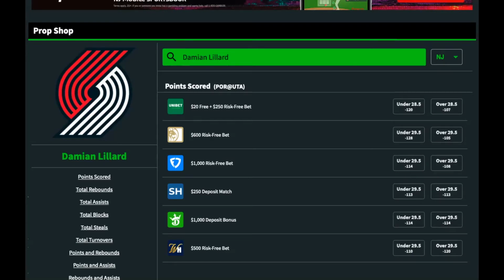And then what I'll do is I'll look at the numbers that are being offered. If you look at the unders here, you'll see that the best payout that we can find is going to be at William Hill. So Will Hill has under 29.5 for minus 110. That would be the number that I usually write up when I do the prop report. And I show you guys, hey, this is the number that I'm looking at. This is where we can get it for the best price.